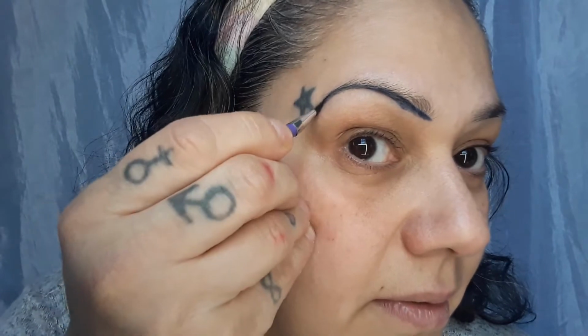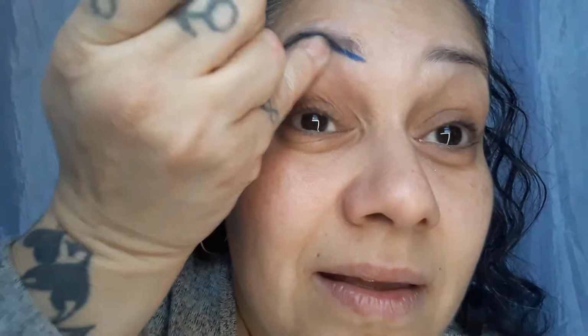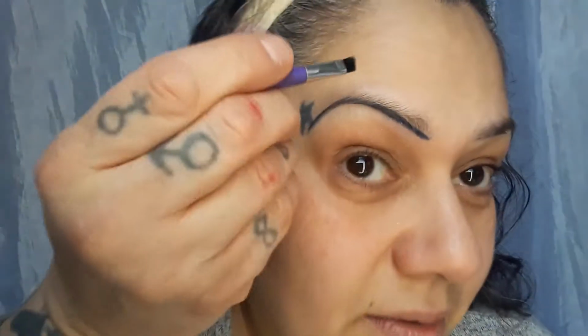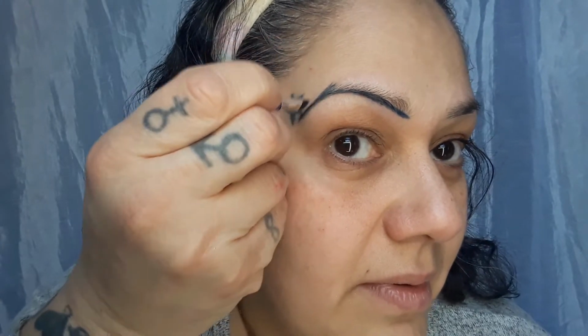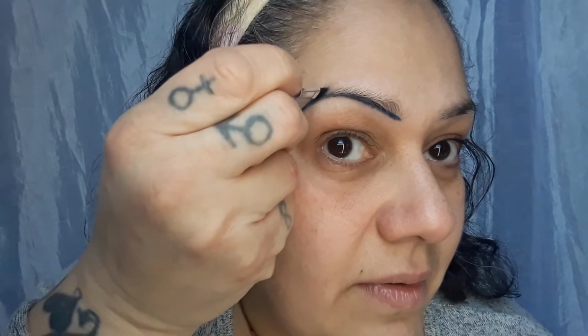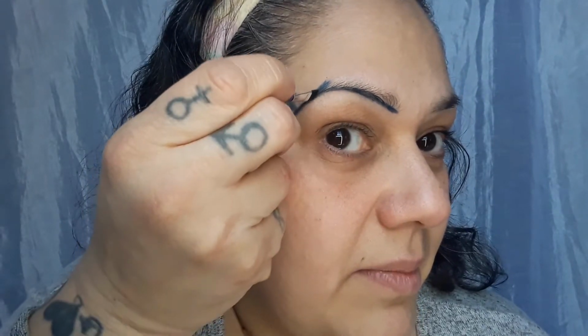Go down the curve. Okay, I see where I went wrong with the mess. But easy cleanup. Nice. Okay, let me just do this. There you go. I think we're getting a hang of this. I don't know why it felt easier with the red, but now that I have the blue, I feel you've gotta be more careful because blue is very messy.